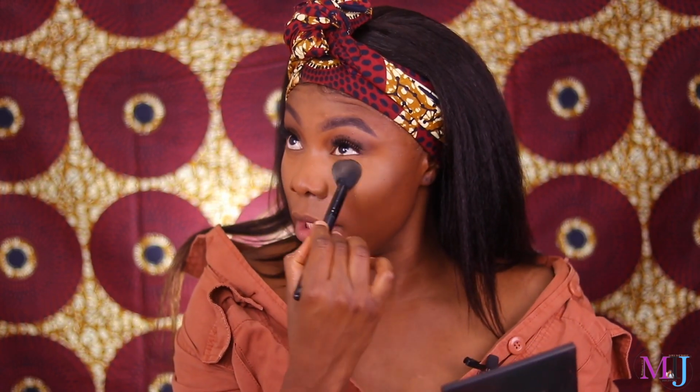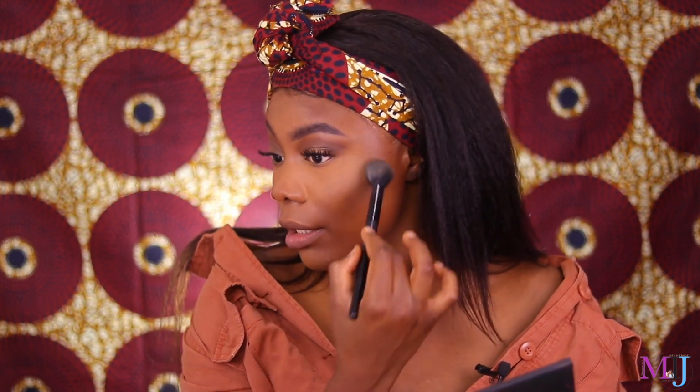I like that. Yep, I discovered something. I like the RCMA no color powder with the Black Opal powder. And I think because of the very translucent feel or formula of the RCMA no color powder, it makes it look more silky, if that makes sense. All right, there we go. Are we good? I think I'm good.